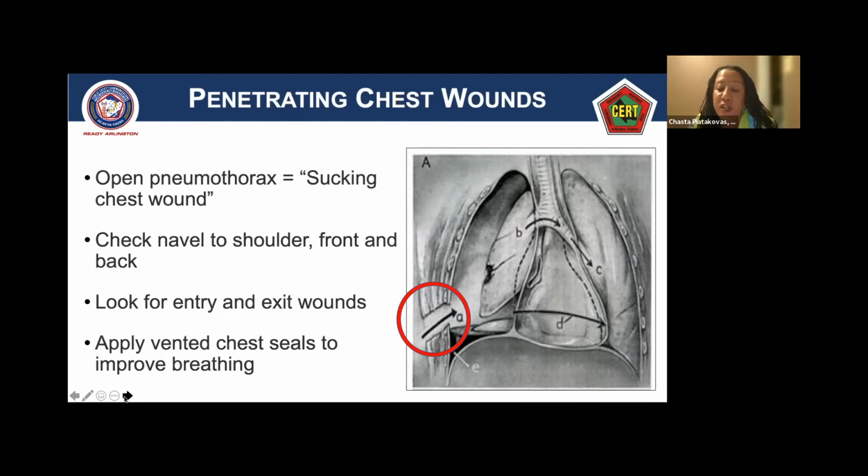So if someone's injured and not breathing well, look for holes anywhere from the belly button to the shoulder, front to back. There may not be much bleeding, but they may still be deadly. So check for the exit wounds as well. So how to treat this? You cover the hole, ideally with a vented chest seal. We have a video to show how the chest seal works.